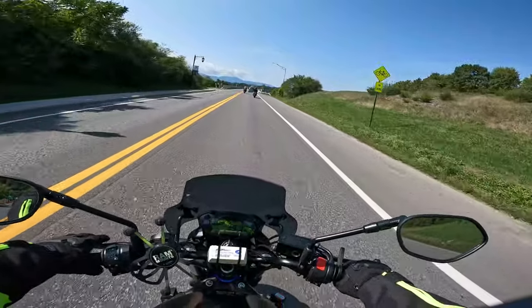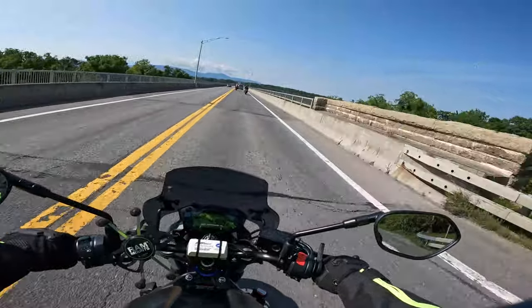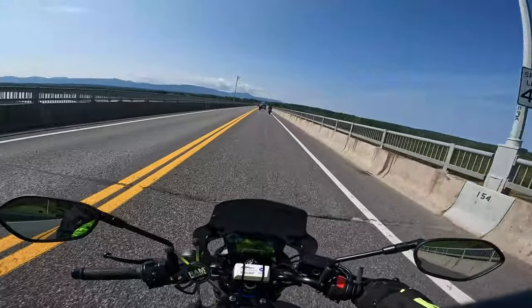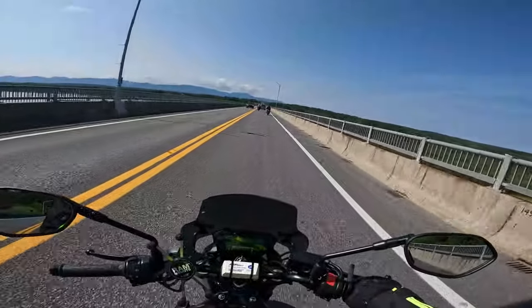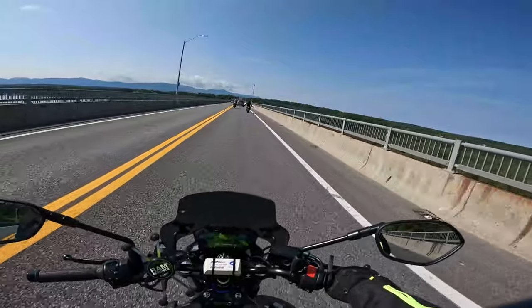We're back at it again today. We've got a little bit of a group ride. There's only three of us that could make it out. So this is what we're up to today. Just hitting some bridges, having a good time, and once again, enjoying this beautiful weather while we still can up here.